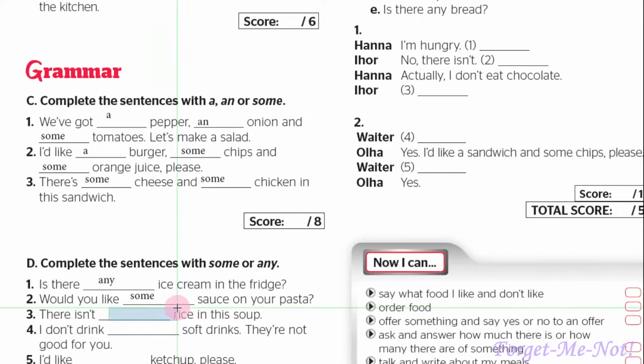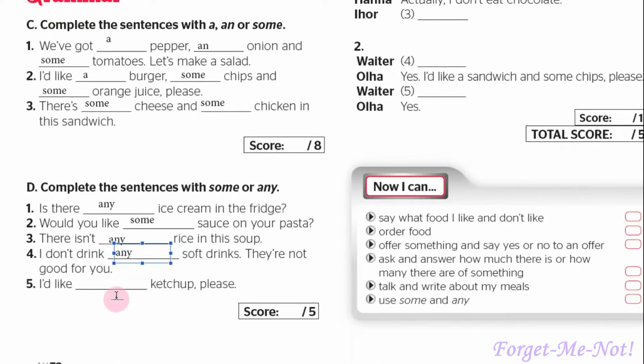There isn't any rice in this soup. У супі немає рису. I don't drink any sweet drinks. They are not good for you. I'd like some ketchup, please. Я б хотів кетчупу, будь ласка. Some. Okay, great.